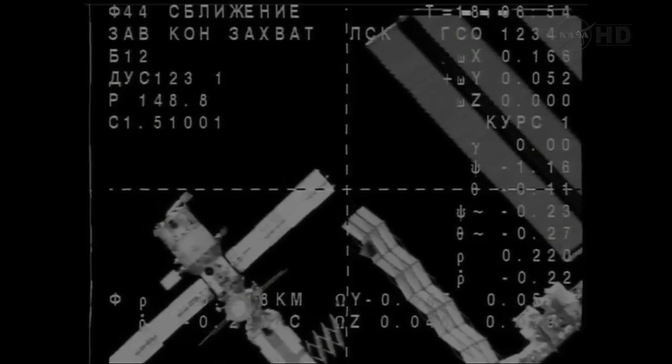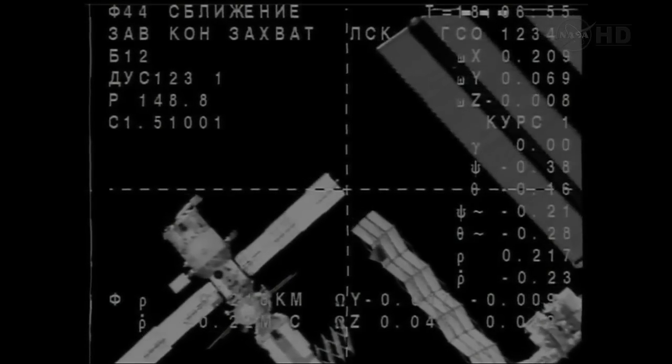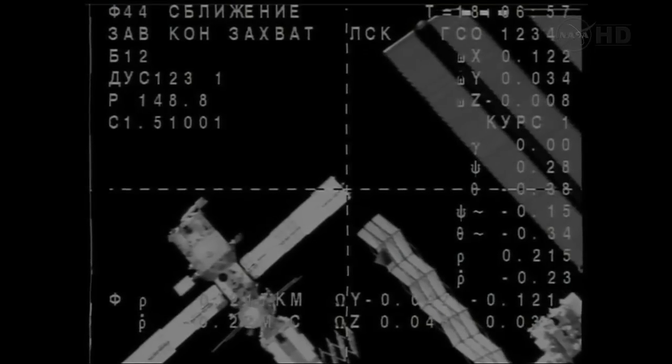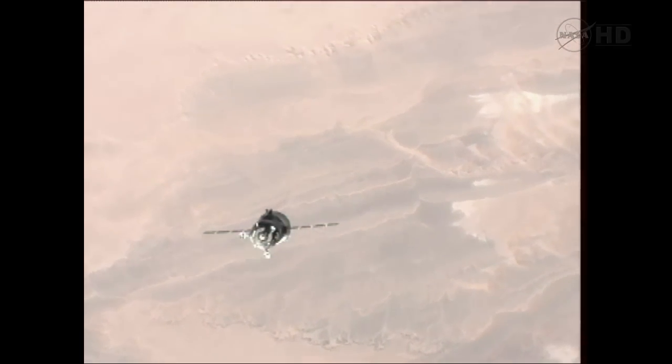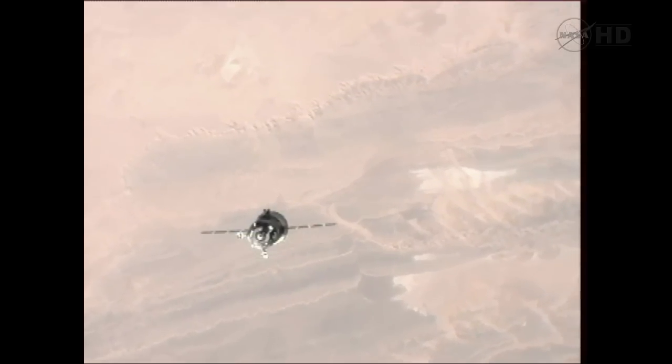We have Zavcon, ISS, Antares. Go ahead. Antares, we have Zavcon on the vehicle. Range is about 210 meters.